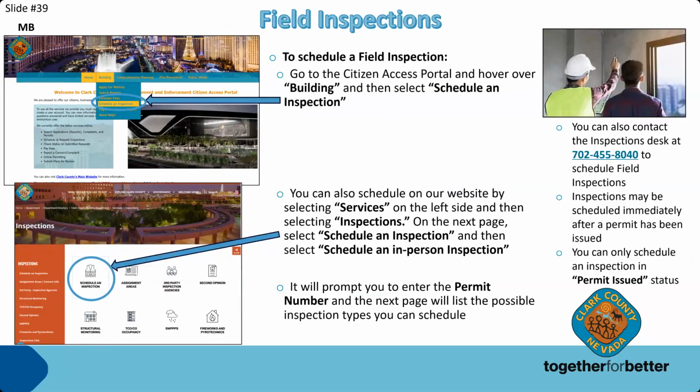So to schedule field inspections, you go through the Citizens Access portal. This is to schedule in-person inspections. You go to the services and schedule the in-person inspection. It'll prompt you for your permit number, and then it'll give you a list of inspections that are available. You can also call the field services desk at 702-455-8040, and they'll help you schedule inspections or if you have any questions with anything.